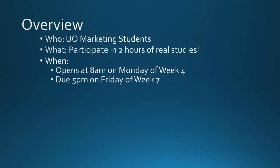It opens up at 8 a.m. on Monday of week 8, and it is due by 5 p.m. on Friday of week 7. Now it's very important to note that all of the studies will disappear, go offline at 5 p.m. So you need to be sure to plan for enough time in order to fully participate and complete 2 hours worth of studies by 5 p.m. on Friday of week 7.